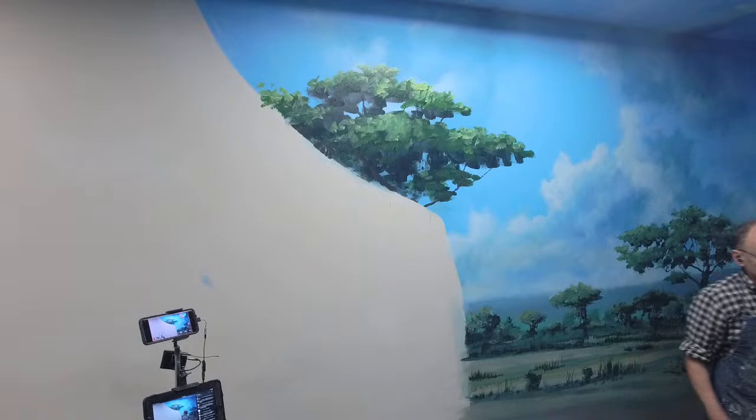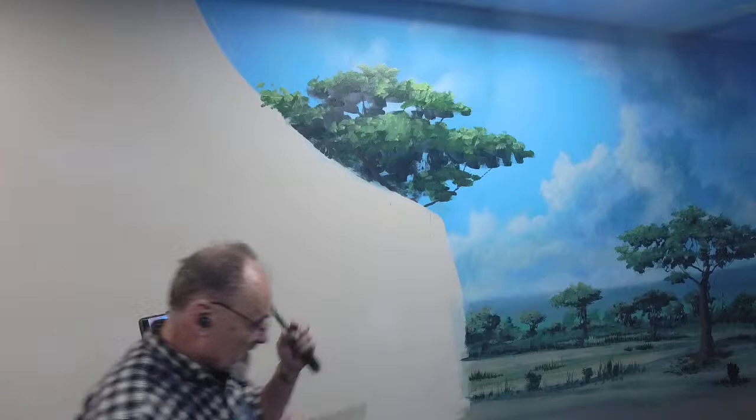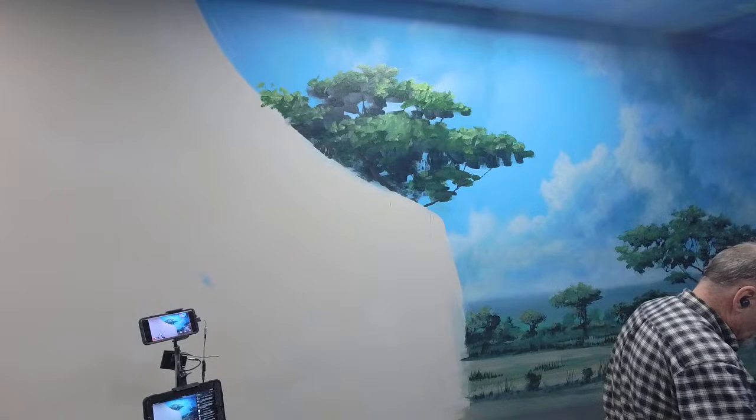And I'm making my way from big brushes to smaller and smaller brushes. Now, I'm gonna go back now to the darkest, the original color that I did. And of course, all of this is much, much faster.